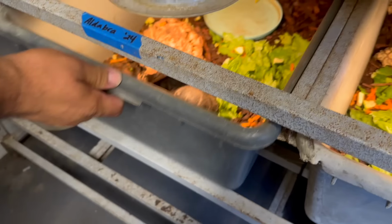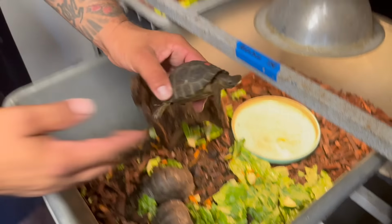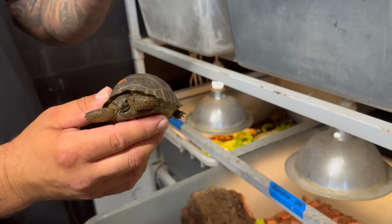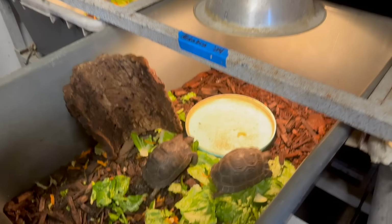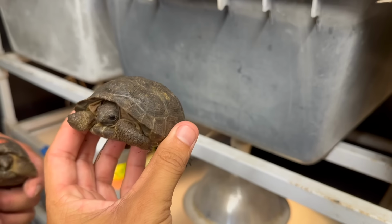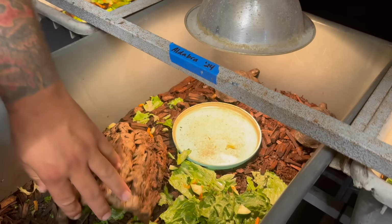These are our Aldabras we hatched this year. Look at those little guys. This is the first one we hatched, the first Aldabra we ever hatched. So that's going to be a holdback? Yeah, it has to be. Future giant. That's awesome. We've got some incubating now for temperature-sexed males. Those will be available probably beginning of July. A Florida-hatched Aldabra, one of the first in the USA. That was a cool accomplishment. That was years in the making.